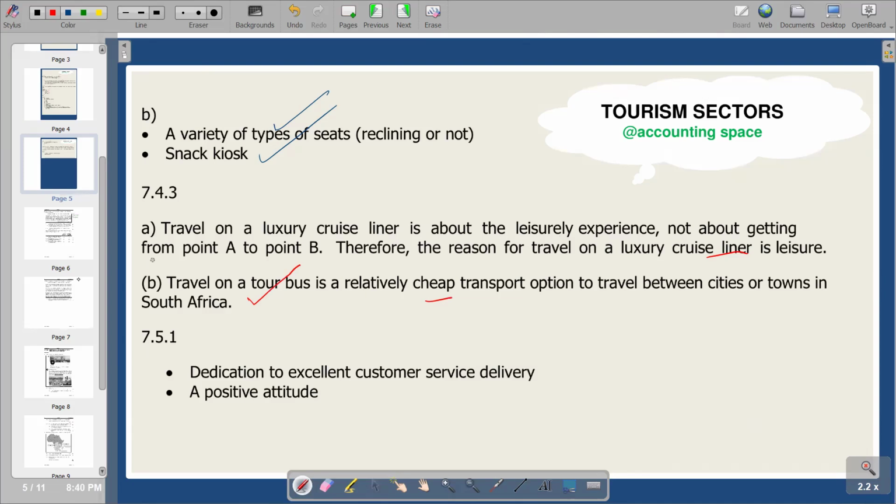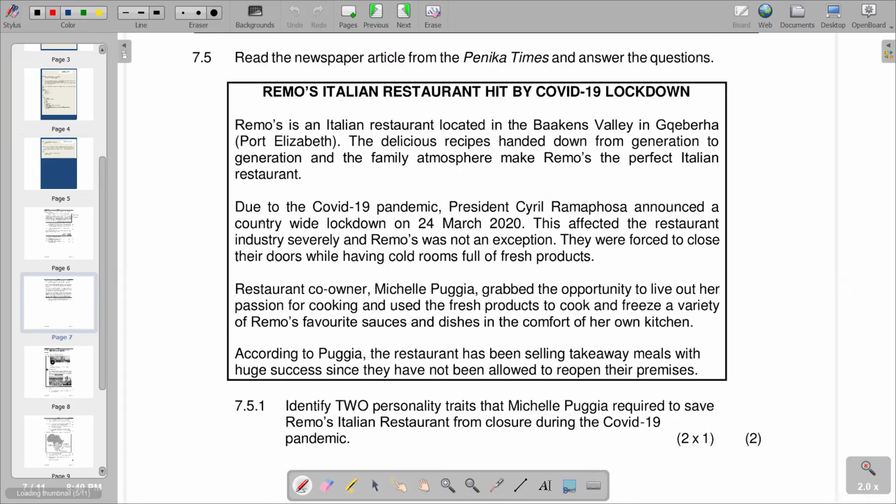Then we go to the last part of our question, whereby we are given an article that you just need to go through before you answer the question. The question says: identify two personality traits that Michelle Peggy required to save Romeo's Italian restaurant from closure during the COVID-19 pandemic. So we are given a scenario of a COVID-19 pandemic. So what are personality traits that Michelle Peggy should possess? We are seeing that this is a restaurant, indicated as Romeo's Italian restaurant. So obviously, there are certain personality traits that should be possessed so that the business becomes successful.